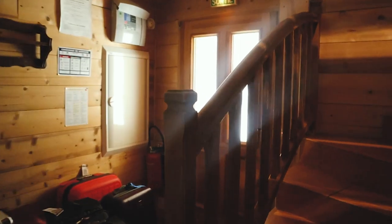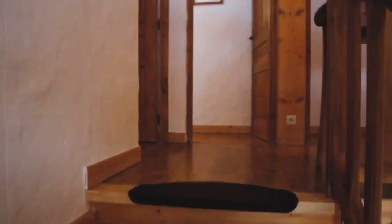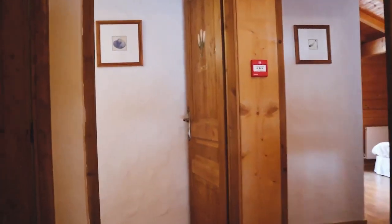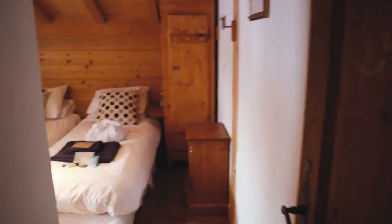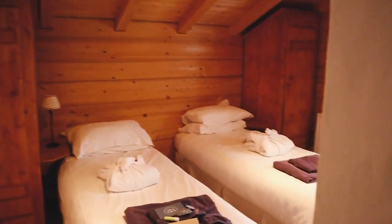You come through the front door here. This is Chalet Plan de Rocher, part of the Chili Powder group. And then you come back up to our lovely communal space. And then if you go up again, you've got another 4 rooms up on the top floor as well. And these rooms have got a nice little balcony as well. So you've got another room through here, through here, through here. Each room has its ensuite, as I say, and another through here.